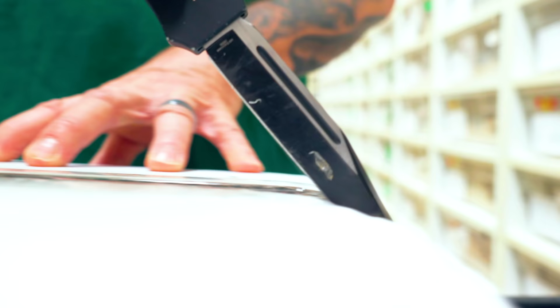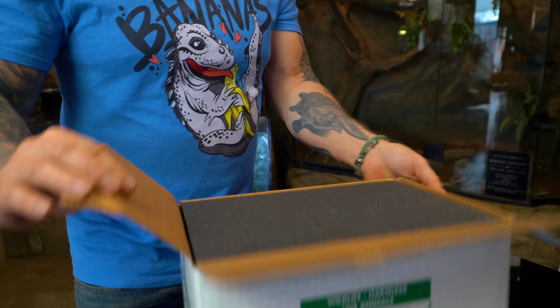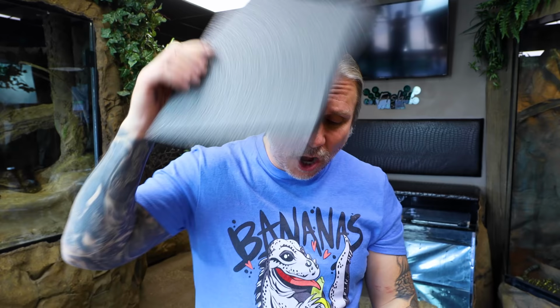Our friends over at RepTech actually sent us these beautiful animals. Well, you can't see them, they're in a box, but I'm excited about these. I've wanted to work with these guys forever, so what do you say we jump in and unbox these beauties? And I tell you what, these are going to be a great addition to the Reptarium because they're super cool display animals. Let's go ahead and show you what I am talking about.